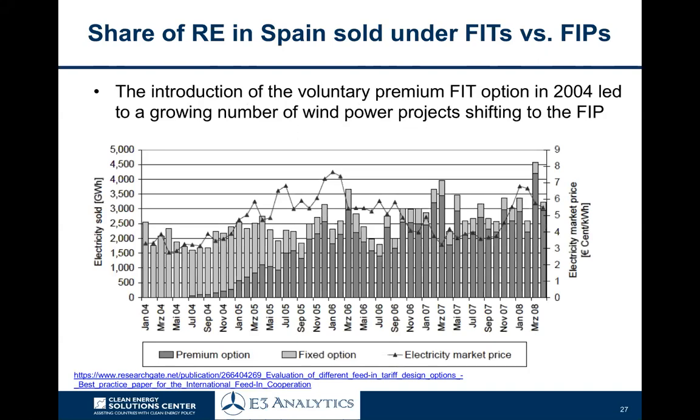So as we discussed earlier, feed-in premiums in general were believed to yield higher returns than feed-in tariffs, at least in some of the key markets that first adopted them. And you can see here, following Spain's 2004 reforms, where they introduced the premium option, a growing share of the market for wind power started to adopt the premium option. So it went from basically 0 in 2004 up to somewhere around 80–90% of the market already 2 years later in 2006.